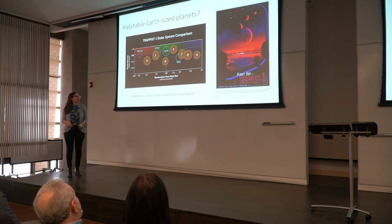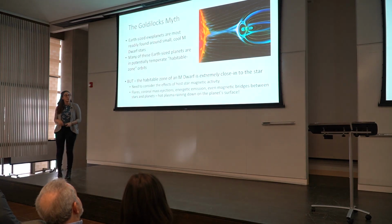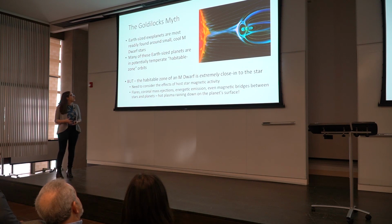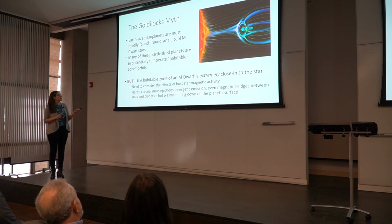So you might think that's a wonderful system, that we're going to go build trains and cities on those planets someday. But I'm here to rain on that parade just a little bit. So as I said, when we think about these Earth-sized planets that are being found around these small, cool stars, it's an attractive idea to think of them as having just that Goldilocks temperature and being beautiful, temperate worlds. But again, when you have the habitable zone around an M star, that's extremely close into the star. And at that extreme proximity, we have to think about other effects from the magnetic activity of the host star.